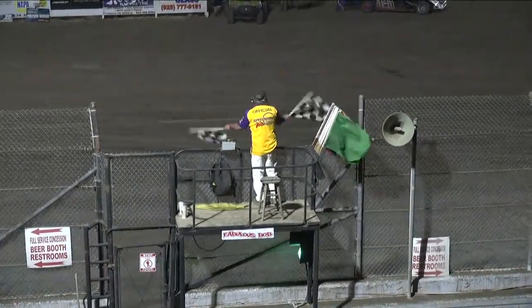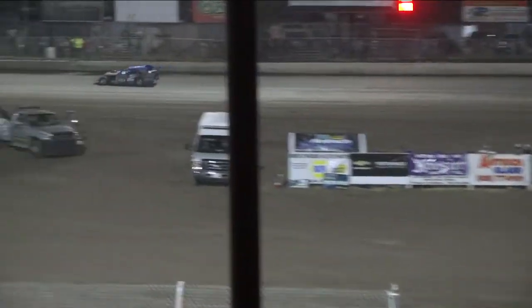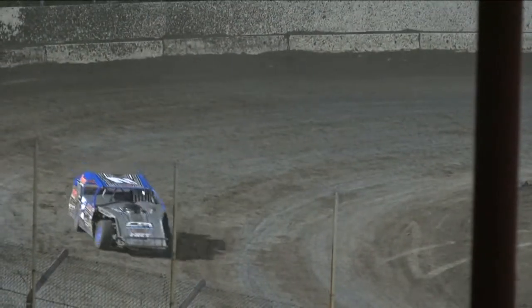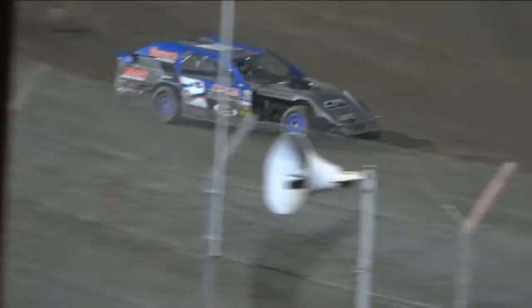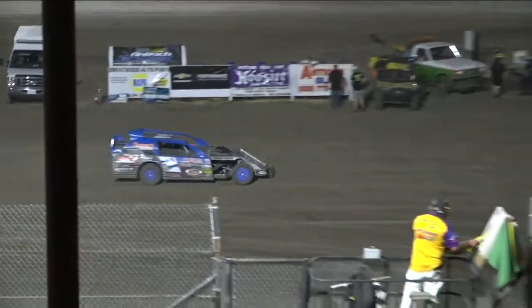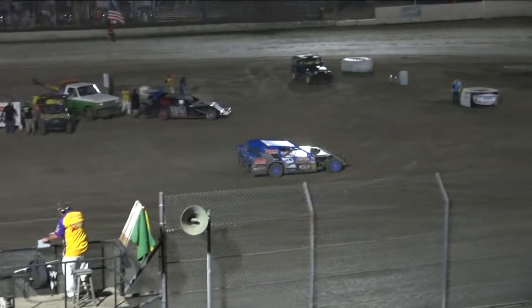Jason Jennings from dead last comes to fourth. And then it's going to be Tommy Clymans Jr., kind of spinning it out after he crosses the finish line, finishing in the fifth spot. Last lap is 16.74. Second lap, 80.645 miles an hour. I'm going to head down for victory lane.